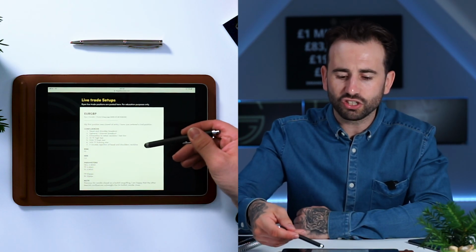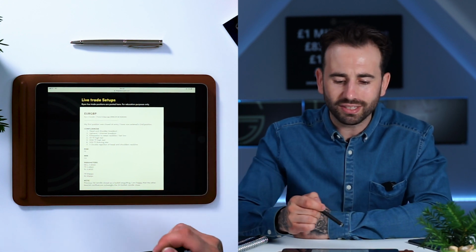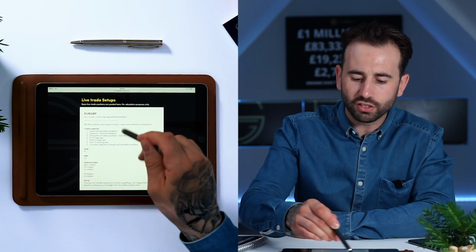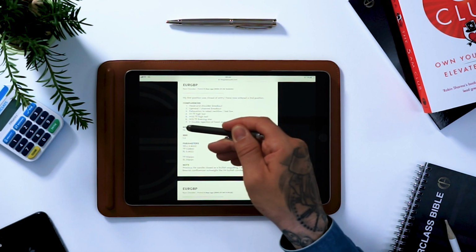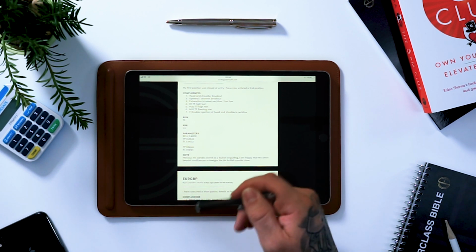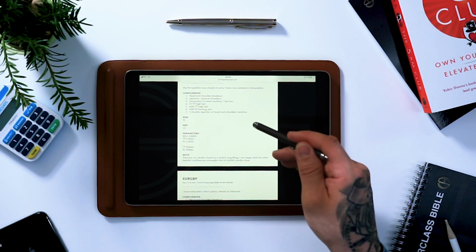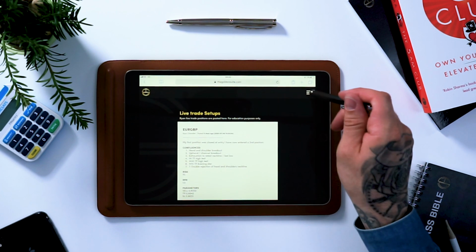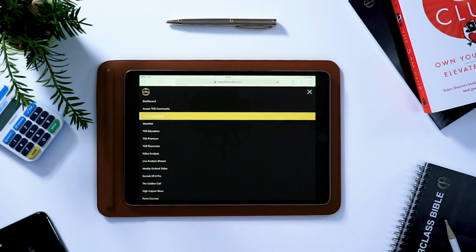This is not a generic buy and sell setup. You're going to see the exact confluences why I entered the trade. You're also going to see the risk that I've used, including my risk to reward ratio, my trade parameters, and a note at the bottom of any significant information that you may need to know about this trade setup. It's important that you know exactly why I'm entering this trade so you can become an independent Forex trader as quick as possible.